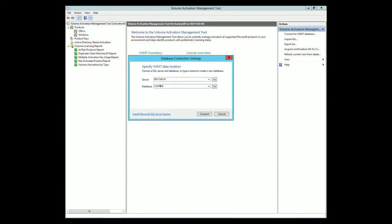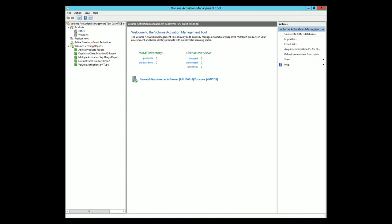So now you can open VAMT. And at this point, it's going to ask you to connect to a database. So either your pre-existing database or the SQL Server instance that you just installed. You're going to give it the name right here. And also, you can type in a database name that you want. You don't have to have pre-created the database. VAMT will take care of this for you. Just give it a name. Go ahead and click Connect, and VAMT's going to do its thing to create that database for you.